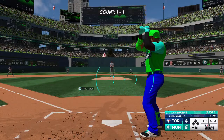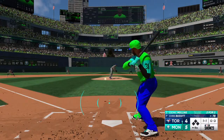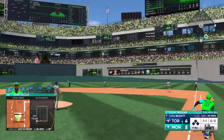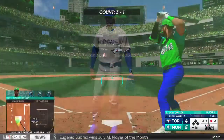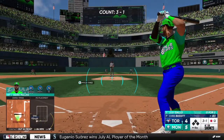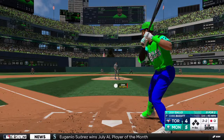Bottom 4, here's the center fielder, Cedric Mullins. And a swing and a line drive at right field. Springer there makes the catch. Joey Gallo steps to the plate. He's 0 for 2 with a pair of strikeouts. And now it's filled up.